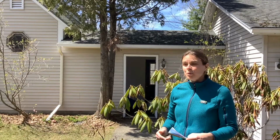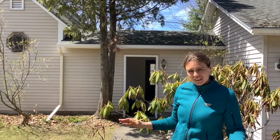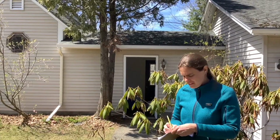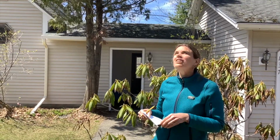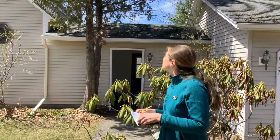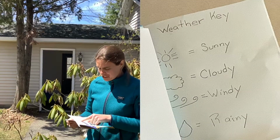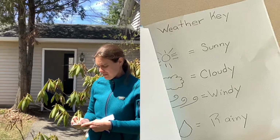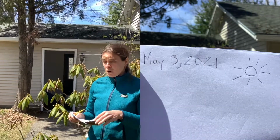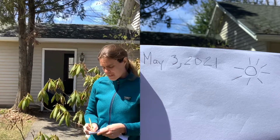All right, so we are ready for our first activity. Before I start doing anything else, I need to record the date and I need to record the weather. So I'm gonna look around. Woo! It is sunny today. And on my weather key, I'm gonna check. All right, that's what I made for sunny. And whoa, it definitely is windy today. So I'll have to put some wind next to it as well.